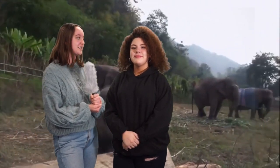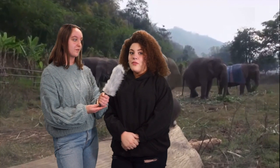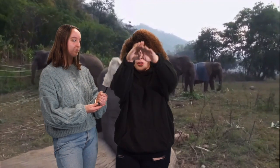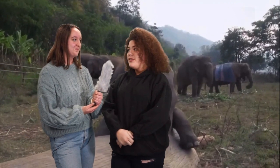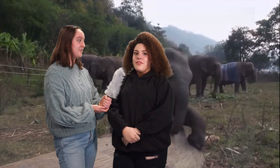Can you tell us some interesting facts about the elephants we see behind us? Well, if you look at the shape of the ears of the elephants, you can tell where they're from. If the ear looks like India, then they're Asian. But if the ear looks like Africa, then they're African elephants. Wow, who knew?